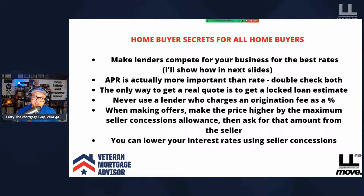Now you can lower your interest rate using seller concessions, which a lot of people don't know. It's called a rate buy down, or whatever you want to call it. Sellers can help pay to buy down your rate, make it easier for you to qualify and lower your payments. Something that a lot of people don't realize.